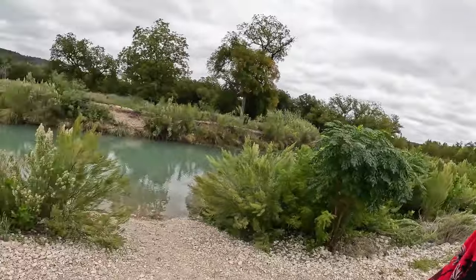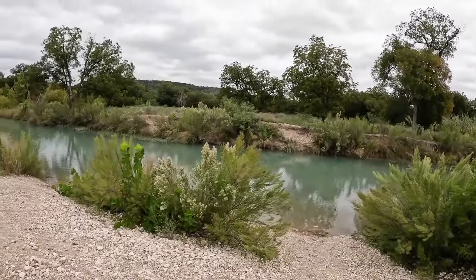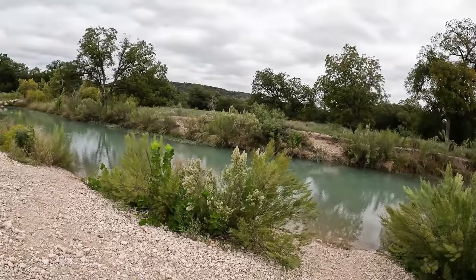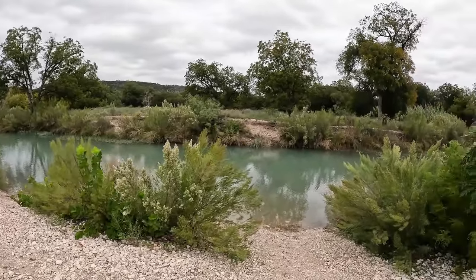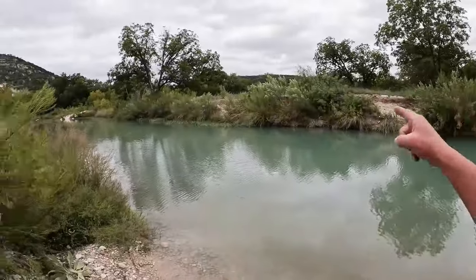South Llano River State Park is all about the South Llano River. Is it Llano or Llano? L-L-A-N-O. Llano, Llano. That's private property. Don't go there. So you can fish without a license in Texas State Park. So if you want to come down here and fish, they will probably even loan you tackle up in the office. This is the inner tube takeout point.